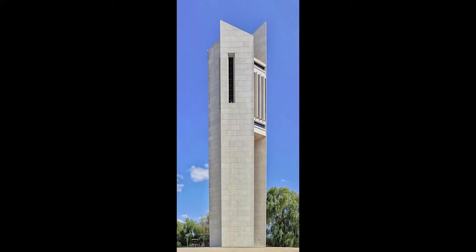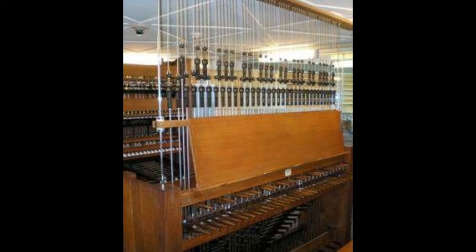The 3 columns of the design symbolize the British and Australian governments and the city of Canberra. Queen Elizabeth II officially opened the National Carillon on April 26, 1970. The carillon has a symbolic value in the link between Britain and Australia.